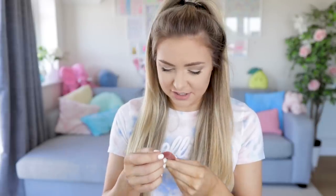Aww. Wait. Ew. It doesn't taste good. I really don't think you should be putting this in your mouth. Does it work? I'm not looking at myself, so I don't know if it looks real or not. It feels horrible. The texture of it is not good in the mouth region.